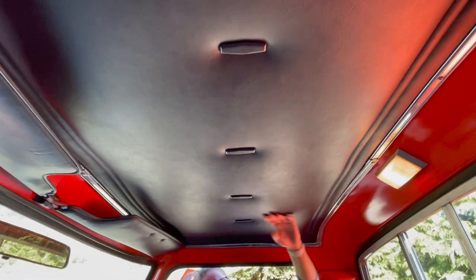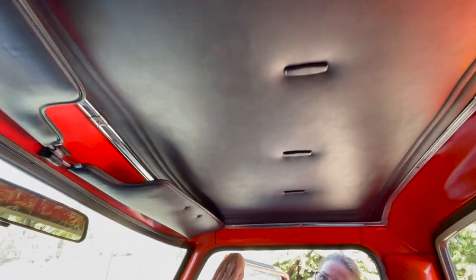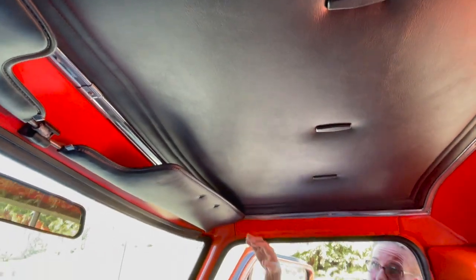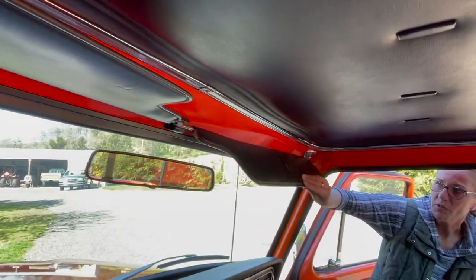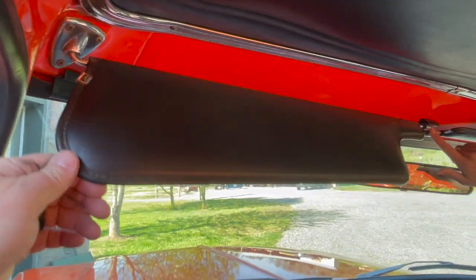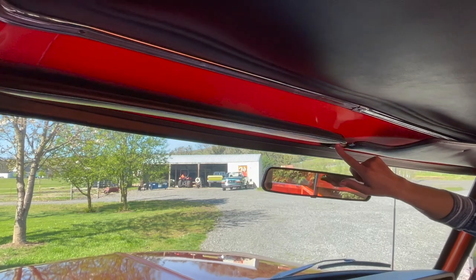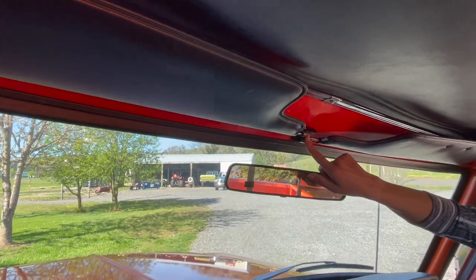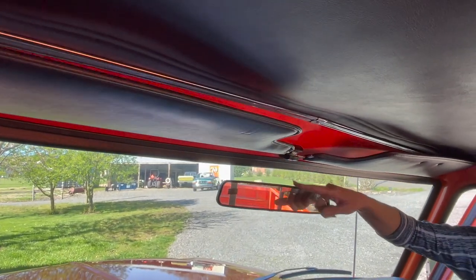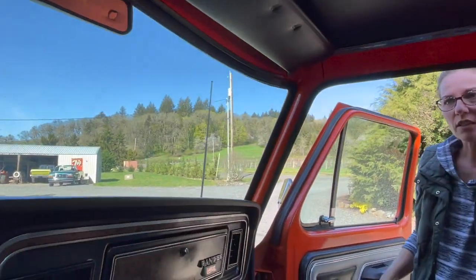The headliner, really nice shape. It's a little bit saggy, but it's not terrible. And there's no rips or anything in it. And it's in really good shape. And then you have your visors. This one, homemade fix. It's a little bit lazy. We're going to see if we can make that a little bit stronger. That was just a fix because it wasn't staying up. So that's something that we'll take a look at.